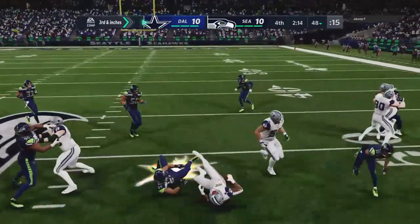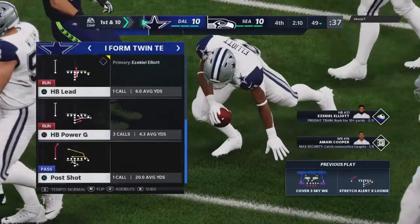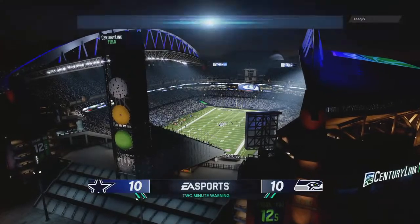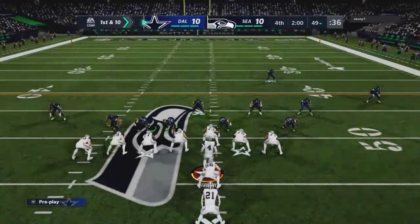Another carry tonight for the workhorse Elliott. And he will have the 1st down, but he winds up taking a pretty good shot that time. He got what he needed for the 1st down with a gain of 2. Getting down to the good stuff. All tied with 2 minutes remaining on EA Sports.